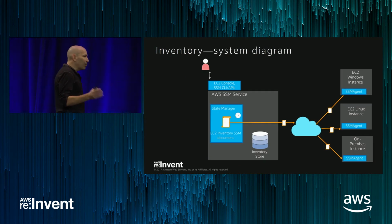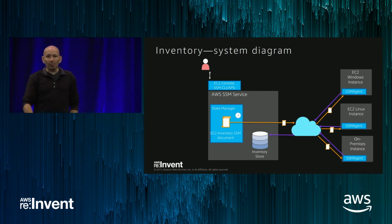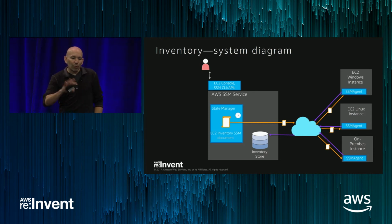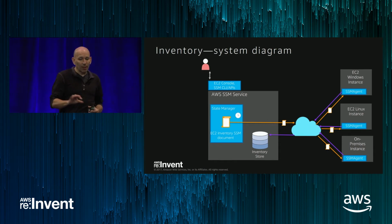How does it work? Same thing, we've got that agent running on the machines. That agent reads a document on our, quote, command and control server. The document says, take an inventory and grab this information. You can customize what information it grabs. Once it grabs that information, it sends it back up to the AWS infrastructure, and we store that in an inventory store. This inventory store is stored on our fabric, not in your S3 bucket or any of that stuff. Now, you can put that in an S3 bucket as well and do more manipulation of that data, but you can run this without having to incur any charges.